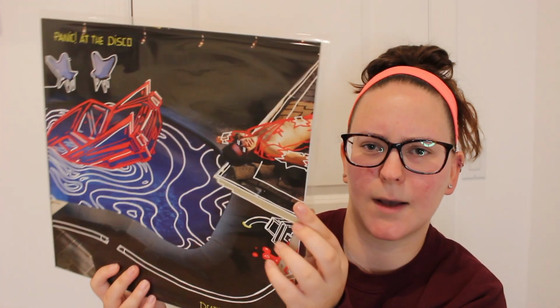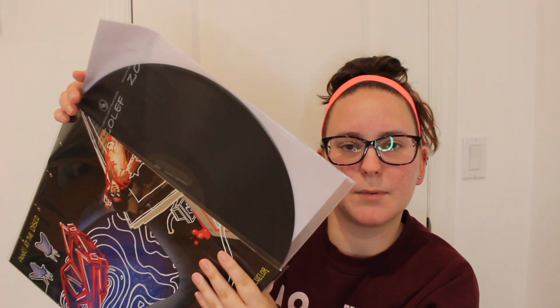Along that same kind of vibe, I have Panic at the Disco, Death of a Bachelor. I love this album art, but it just looks like this. Just a black pressing here.